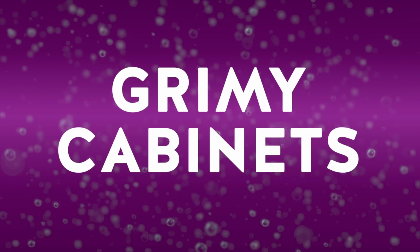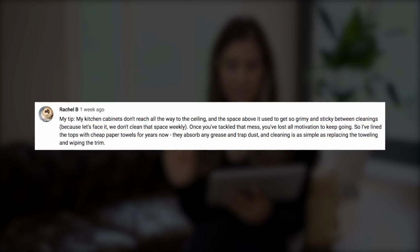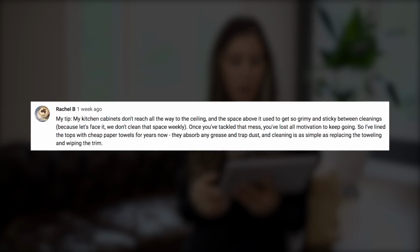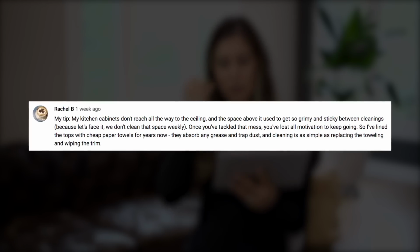My tip, my kitchen cabinets don't reach all the way to the ceiling, and the space above it used to get so grimy and sticky between cleanings because, let's face it, we don't clean that space weekly. Once you've tackled that mess, you've lost all motivation to keep going. It's a pretty big job. I remember when I was doing professional cleaning, oftentimes we'd have to get right up there and do that little area, and it truly is disgusting, and it's a lot of work.